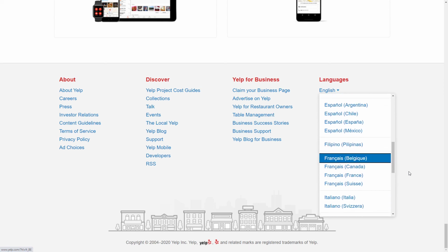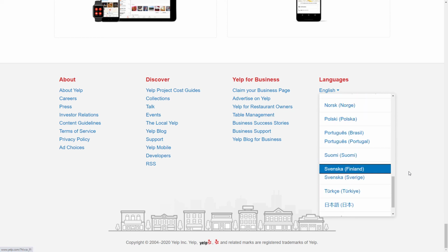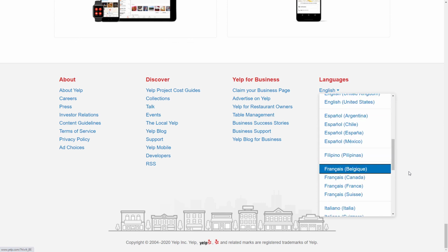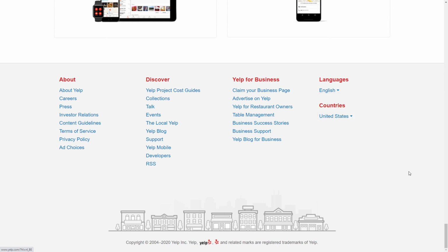Okay, let me try to traverse through with the arrow keys. Well, there's actually a scroll bar, so I'm not sure if the arrow keys will be good to traverse with. So actually the tab might be good. Let me see if they have Bulgarian. Not many websites have Bulgarian because Bulgarian is not a very popular language. They don't. That's okay.